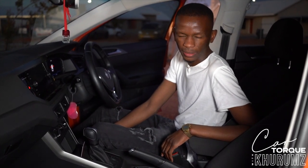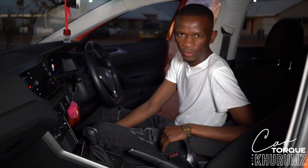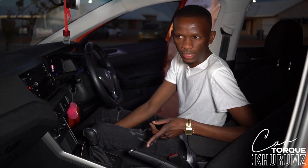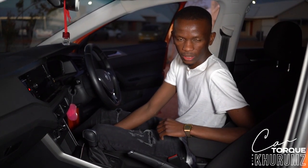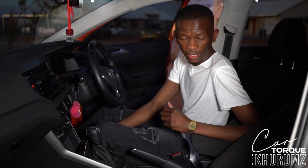But I must point out, you can also get it with PDC, park distance control, blind spot monitoring, as well as, yeah, obviously cruise control is standard in most of the models. I think once you start going up from the comfort line, usually on the comfort line it's still an optional extra, but in the high line, the R line, and the GTI, I think you get cruise control.